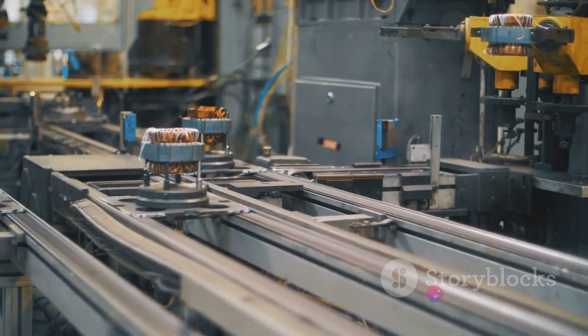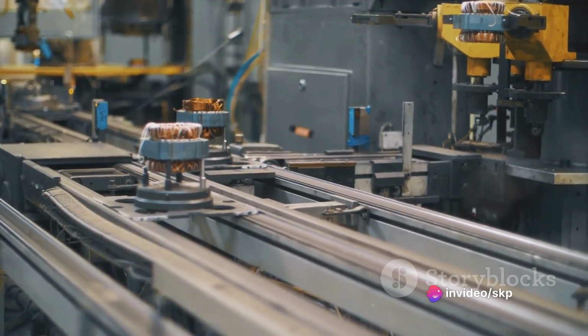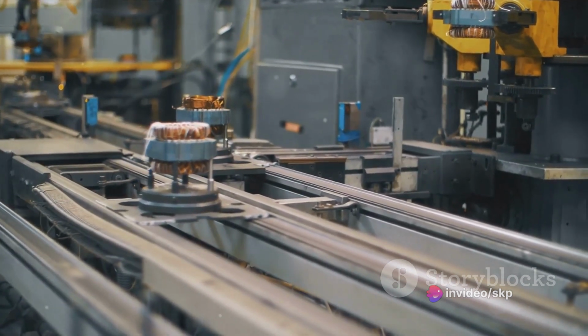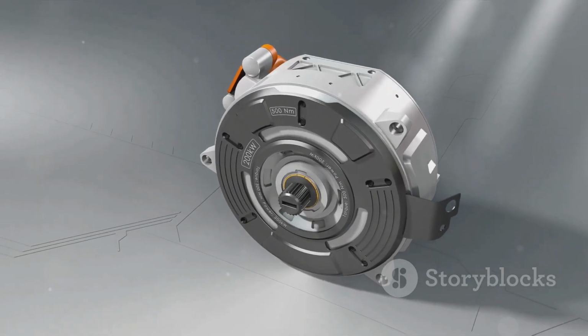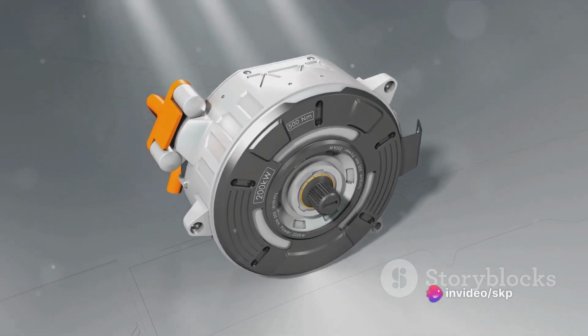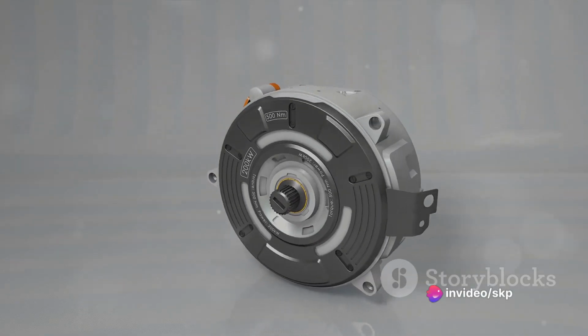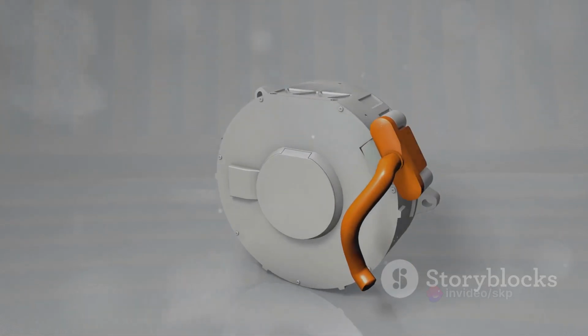For instance, a conveyor belt in an assembly line might require a motor with a high starting torque, while a fan or pump may need a motor with a constant torque over a wide range of speeds. It's important to remember that the motor should be capable of supplying the required torque and power without exceeding its rated capacity. So the first step is to determine the torque and power needed to drive the load.